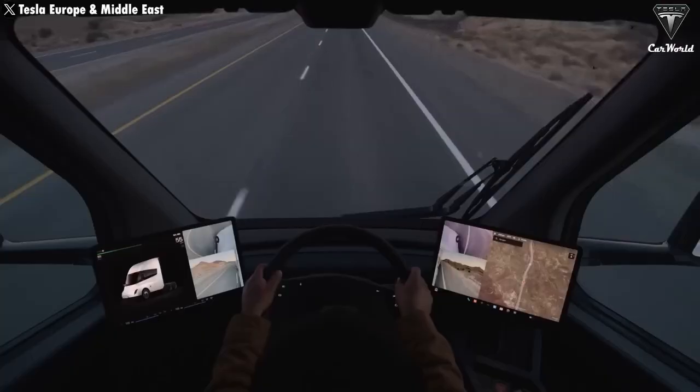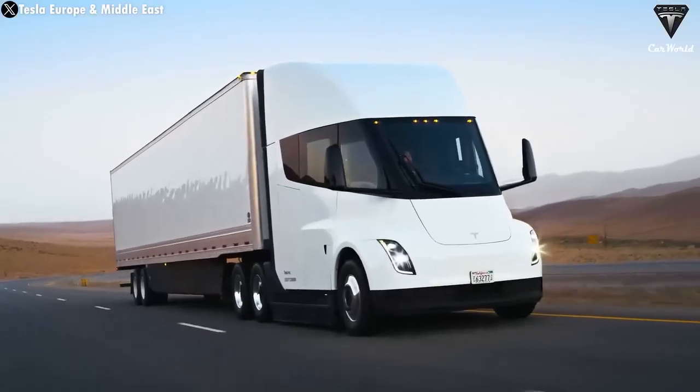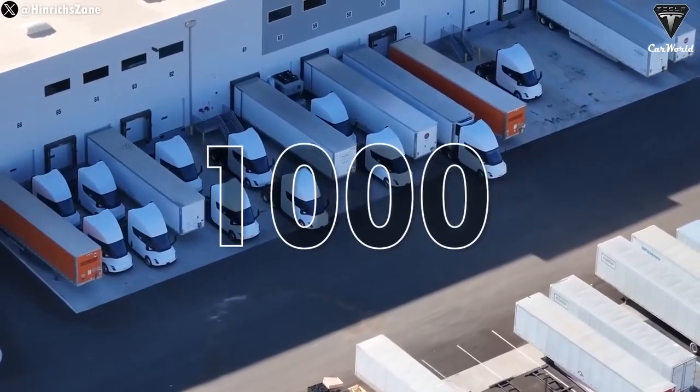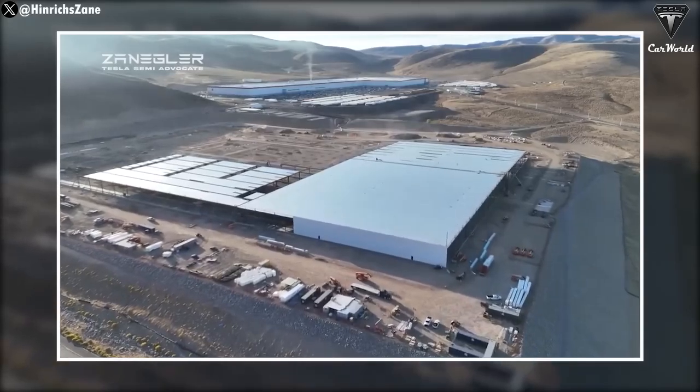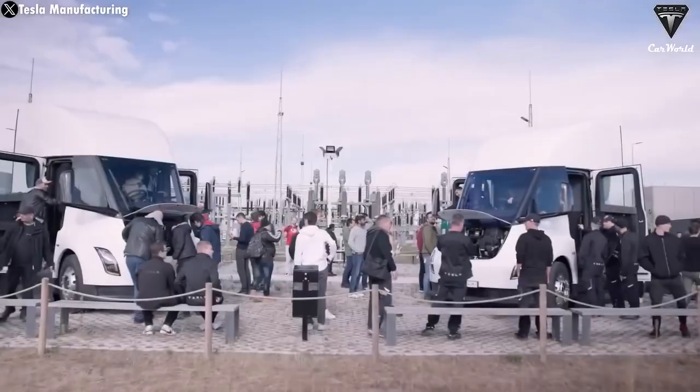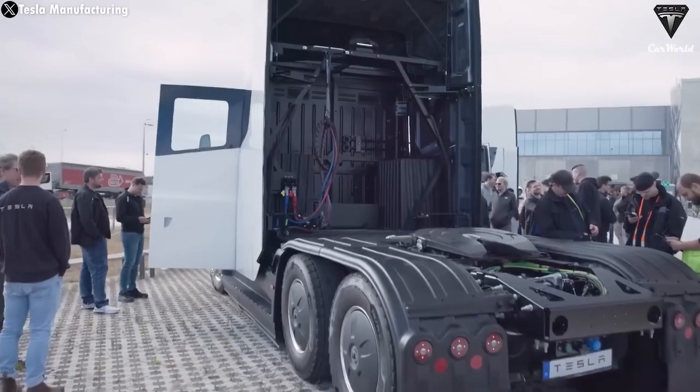If everything goes according to plan, there will be at least 1,000 semis by the end of this year before the new Tesla Semi factory is completed by the end of next year. And here are the latest updates on semi-trucks.